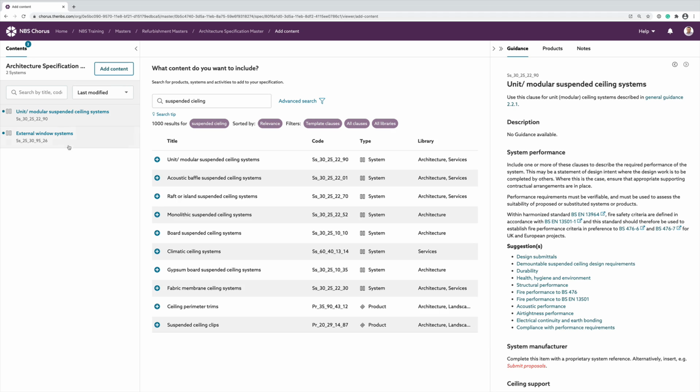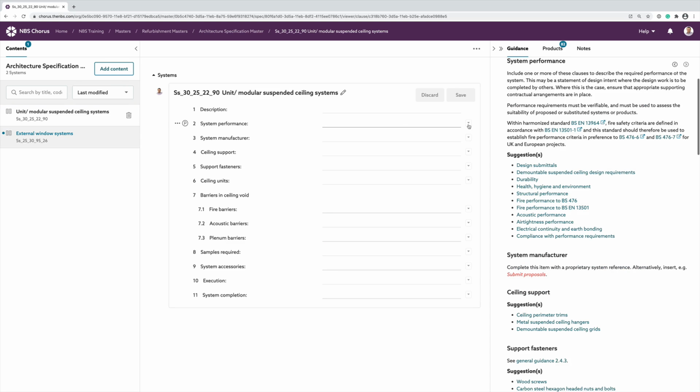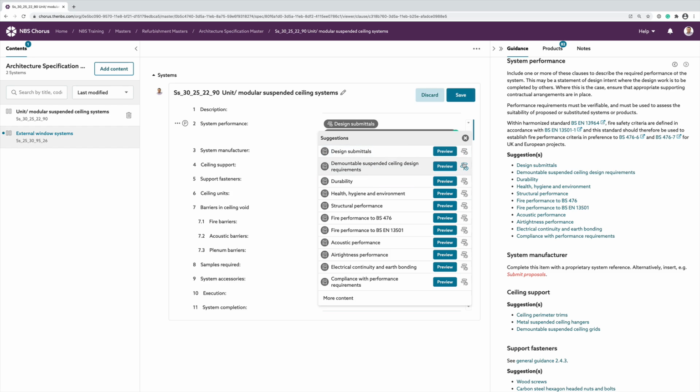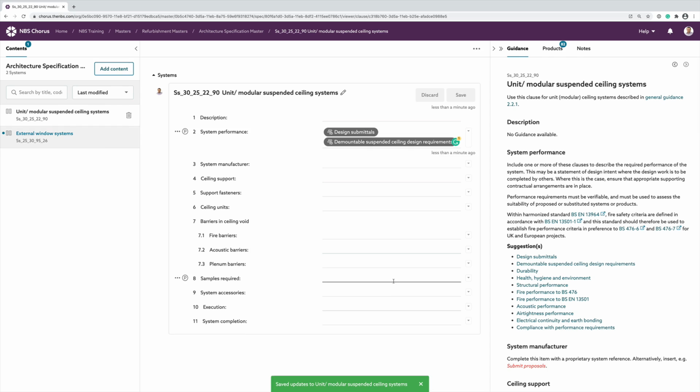I could equally go into each system that I've added and start to populate the system outline with clauses. And I could start bringing in, for example, if I click into this system outline, I could start to bring in the relevant system performance clauses. Now I've got a choice here. I could either bring them in as placeholders. And placeholders, if you remember, when I save this, in fact, let's just do that. If I press save, you see it doesn't download anything into this system.